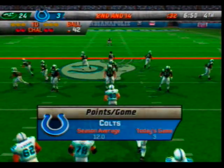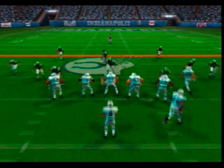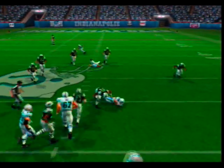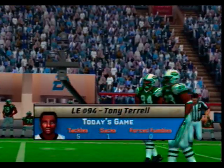Second and long coming up here. Ball on the 42-yard line. Get some slack going! They'll go with the quarter defense. Pressure, throwing. He hits his receiver. Wiggins utilizes his tight end there, hits him for the completion.